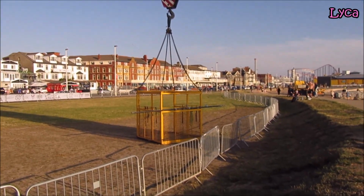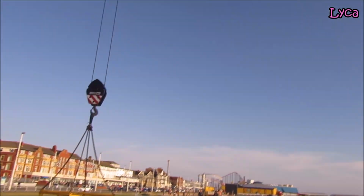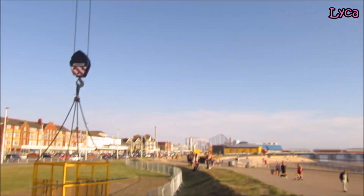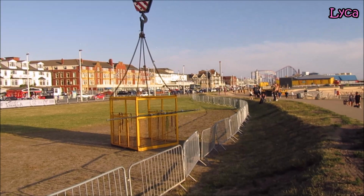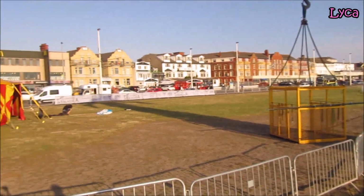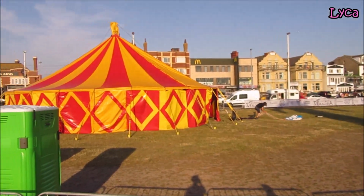Oh, fantastic. So you've heard it here, folks. That crane is 400 feet tall. Oh, that's a lot of crane. It's bigger than the Pepsi Max site, at least. It's a tall crane. A long way to fall when you're jumping off. Nice little tent there.